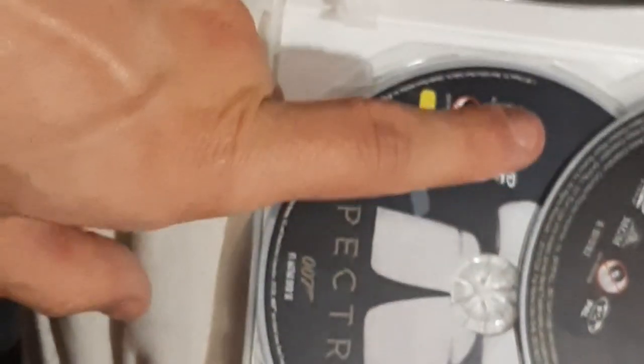Casino Royale, and I'm surprised that the 1967 Casino Royale wasn't on this box set. Quantum of Solace, Skyfall, and Spectre, which is an individual disc. When this first came out, this was a re-release because when it first came out, it didn't actually have Spectre included. It had the space for Spectre, but no Spectre. So they must have re-released it, and that's why Spectre is an individual DVD. So I guess what they did was just throw in the normal retail release of Spectre.